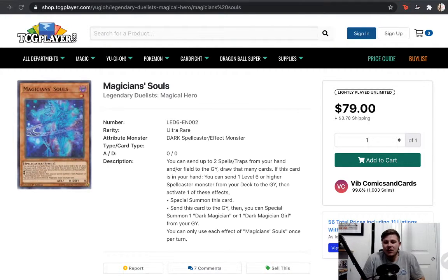It isn't even the best card of all time. If it gets Ash Blossomed or Infinite Impermanence, you just go straight neg 2 unless you're playing Eldritch. So come on, Konami, what are you waiting for? Let's get this card out there. Let's get this to the people, especially me. Obviously, I would like a copy of this card.